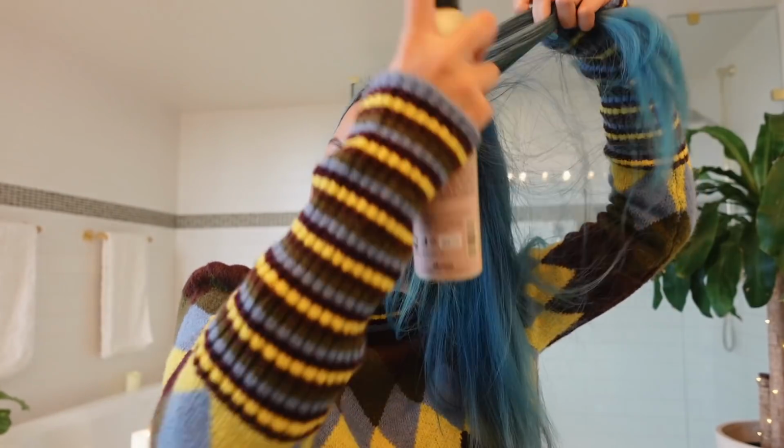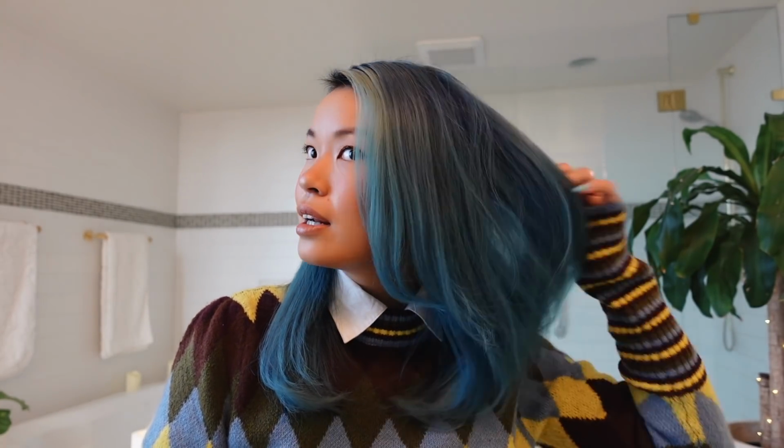Especially my bangs, because whenever I heat style my bangs, they get really flat. And then it helps give it more of that blow dried look. Whereas obviously this side, I mean, it's up to you depending on what you like, but I feel like this side is very flat and sleek, and this side has a bit more texture and body now, which I love.